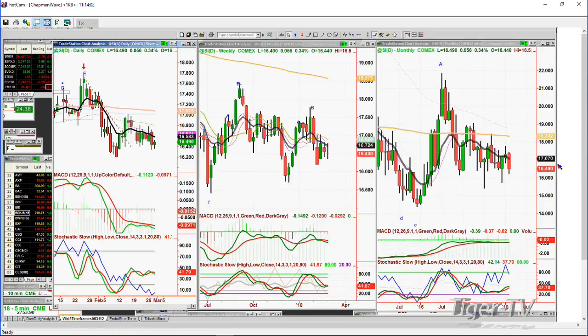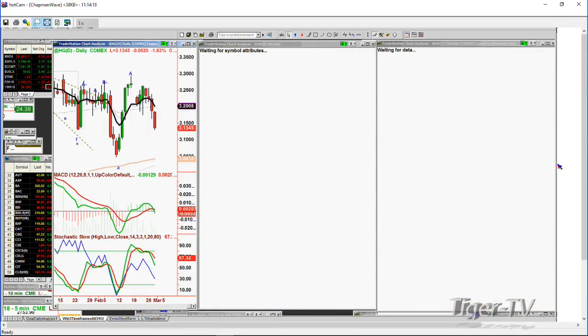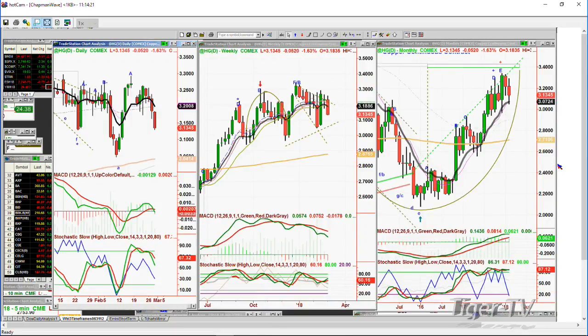It's a little bit better chart than gold, funnily enough, but at 16.49, it needs to really get to the 16.70s, 16.70, and it must hold 16.20 support. High-grade copper is down very sharply, down at 3.13. I told you yesterday we were going to go buy a long position in copper. Copper stock decided no, doesn't look very good at all.